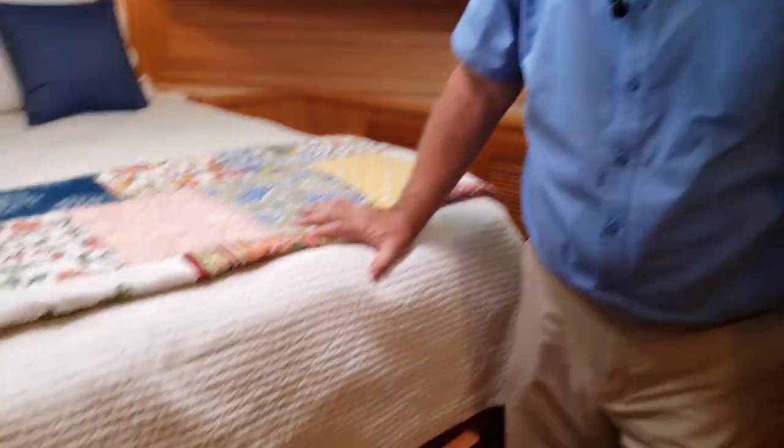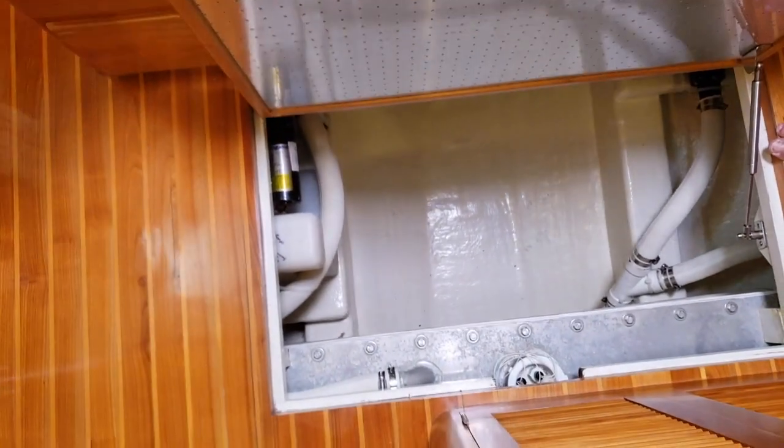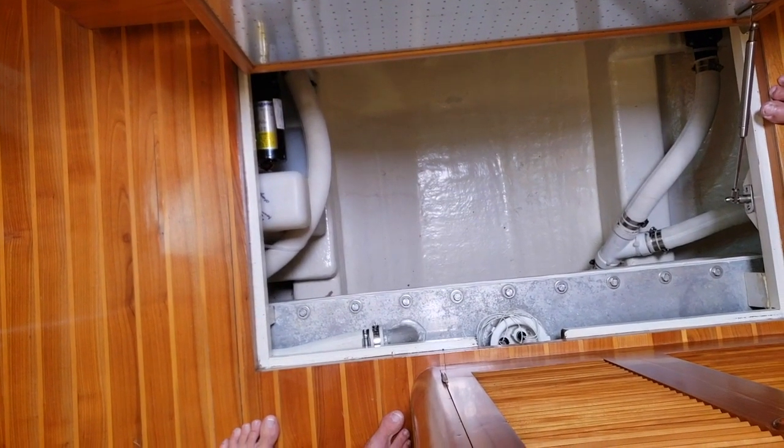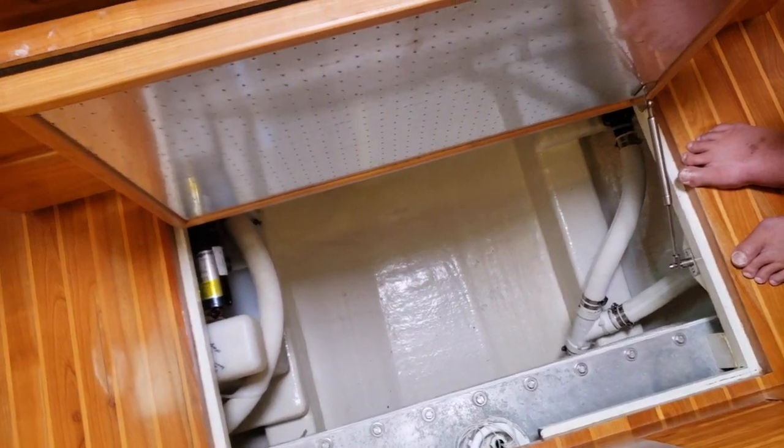This is where your holding tank is, and also your vacuum flush head, your macerator, and a good bit of bilge space here. And you can see the overall condition of that bilge space. The boat's been very well maintained.